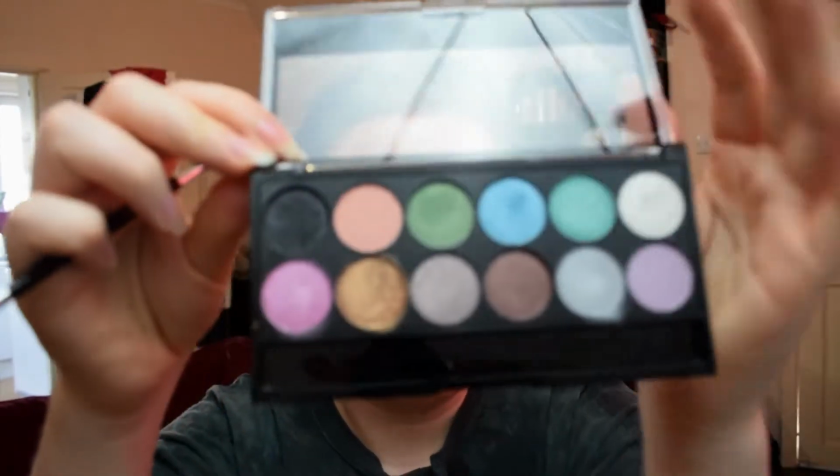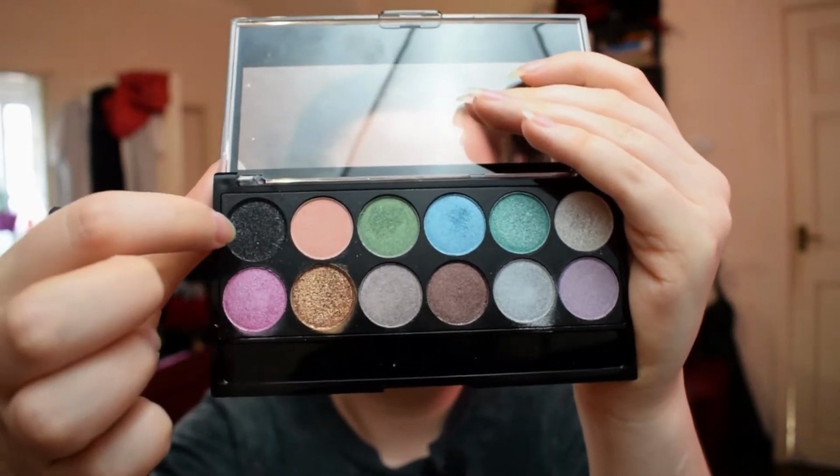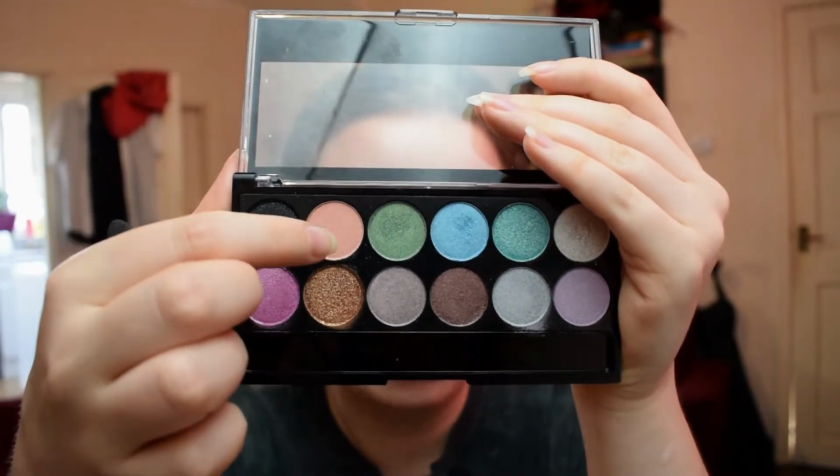So for the most part, we have these two here, which is Vinyl and Jive, and they are actually quite matte eyeshadows with glitter in them. The MUA matte eyeshadows, they're not fantastic, but like most cheap eyeshadows, you get what you pay for. The colours are quite nice and quite pretty though, and if you work with them, they look quite nice.